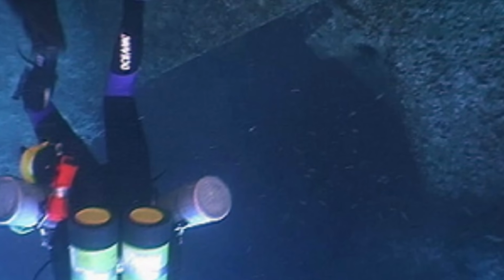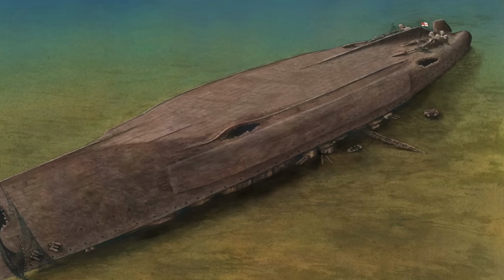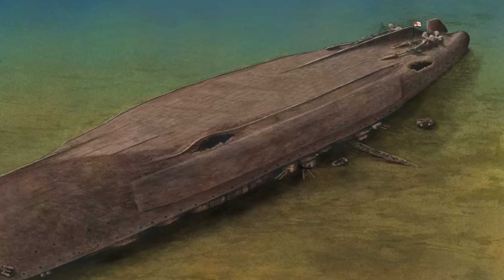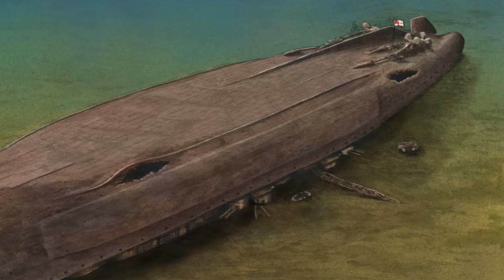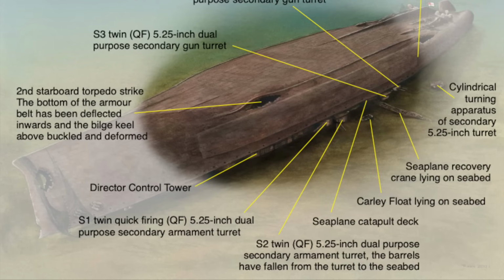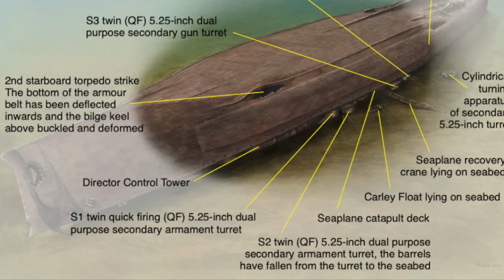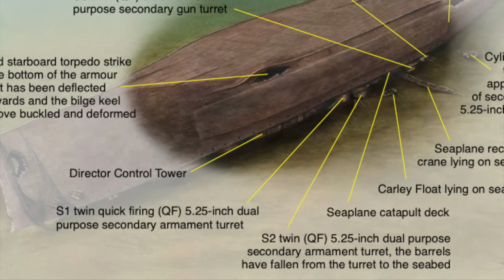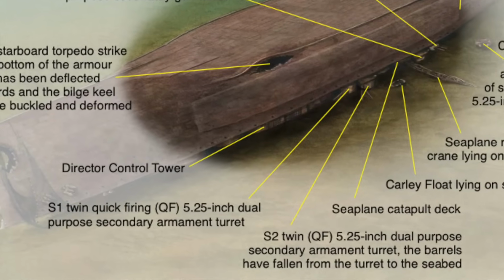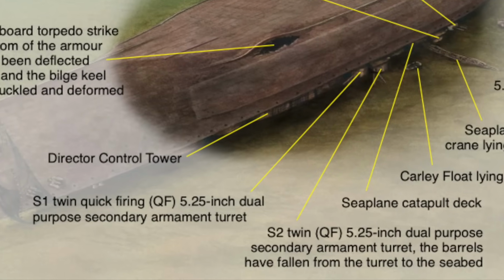Continuing to move aft just above the seabed, the four starboard twin-barrelled 5.25-inch quick-firing dual-purpose gun turrets can be found. The foremost was numbered S1, and both its barrels are still in place and are trained forward. Turret S2 is situated just behind it. Both 5.25-inch barrels appear to be lying on the seabed. Near them, a Carley float life raft lies on the seabed.